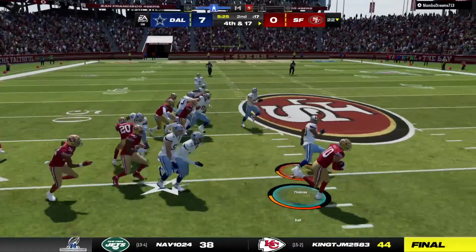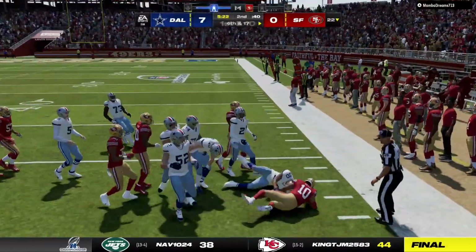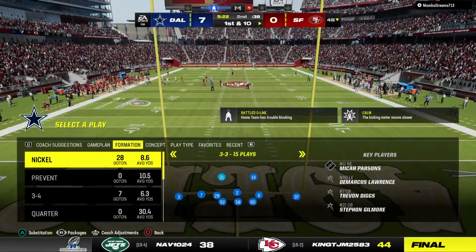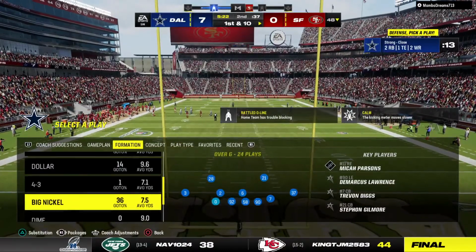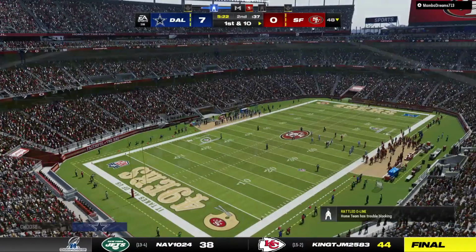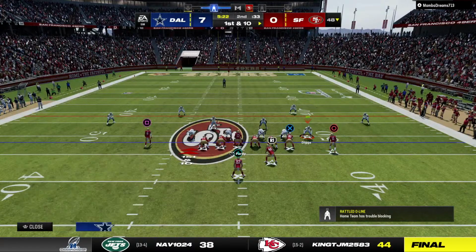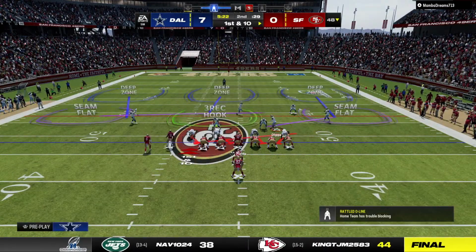On to punt now, Anger, as he boots this one away. And it's fielded at the 34. So a solid punt, but also a nice return there of 14 yards. And the Niners will go on offense, 1st and 10. The 49er offense set to get this drive underway. And it's been a rocky start for them thus far. They had the turnover and then the punt on those first 2 drives.